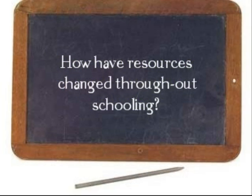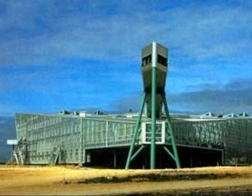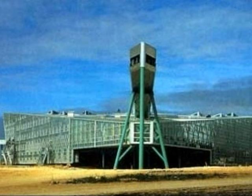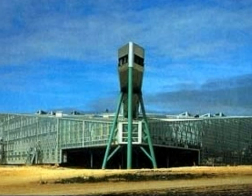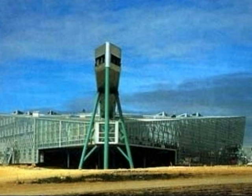Our first sub-question is, how have resources changed throughout schooling? In the 19th century, students only had slates and chalk, and all work was written on the blackboard. During our parents' school years, they upgraded to pens and paper, but there were no computers or teaching on these things. Now we have changed our view on learning. We work in groups and have access to computers and other sources. Learning has changed so much since our parents' time. How much more can it change?